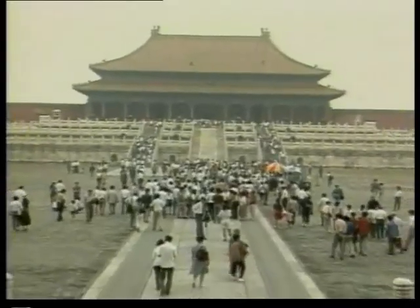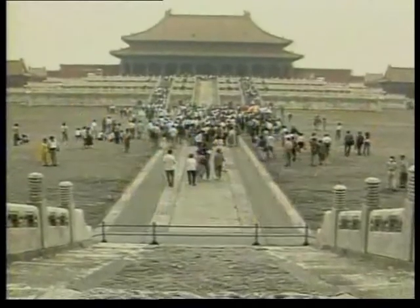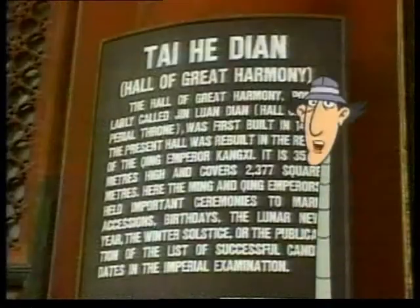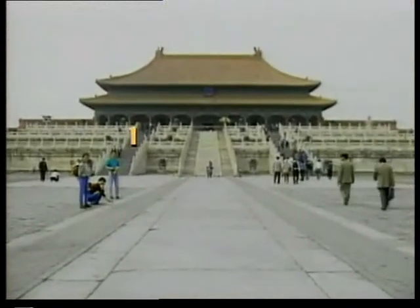Facing the courtyard is the Hall of Supreme Harmony, where the emperor sat for special occasions. For non-special occasions, he just went to his room. There are three flights of stairs that lead to the hall. Coincidentally, they also lead away from the hall.